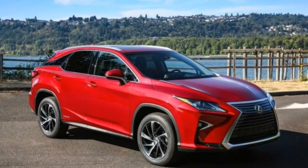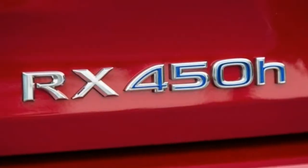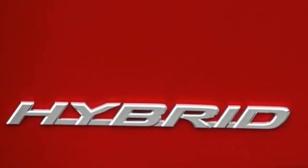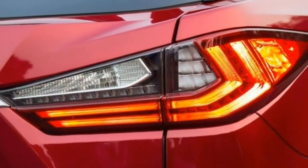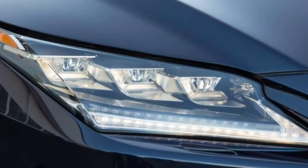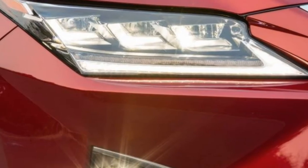The F-Sport package adds sportier exterior styling, 20-inch wheels, adaptive suspension dampers, a lower ride height, an electronic engine noise enhancer, special gauges, heated and ventilated sport seats, a heated sport steering wheel and special interior trim. There are many notable packages available for your RX 450h, whether you stick with the base model or opt for the F-Sport.